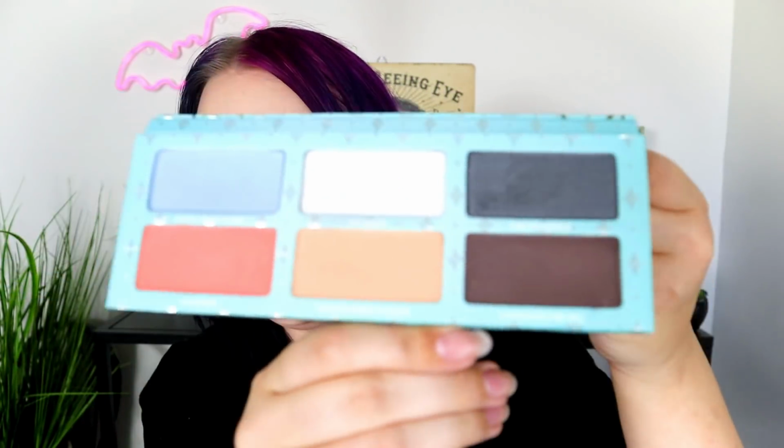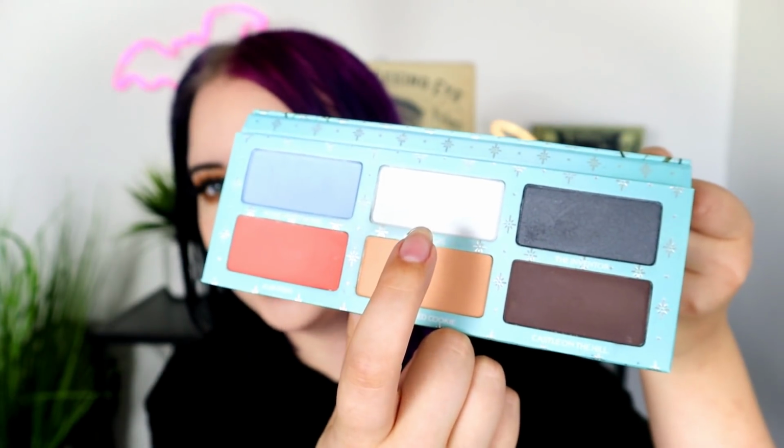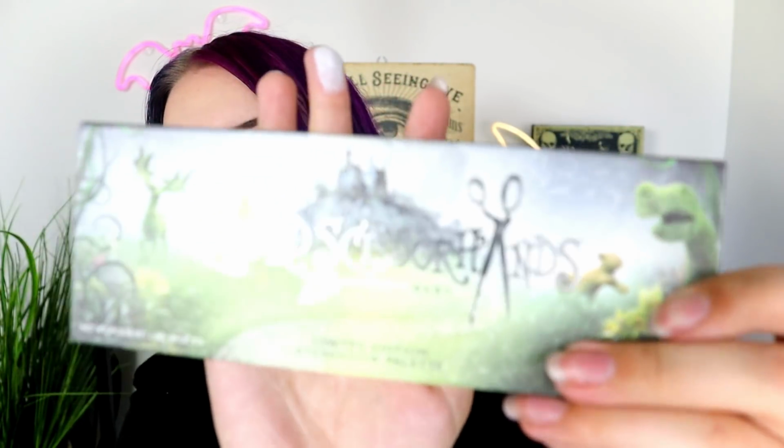And this is what it looks like on the inside. This is my favorite shadow of all time. You can buy these in singles now. It's called Ice Angel in the center here. It's beautiful. It's icy with a blue shift to it. It's very blue actually. And let me show you the cover. Isn't that so cute? I love that movie.